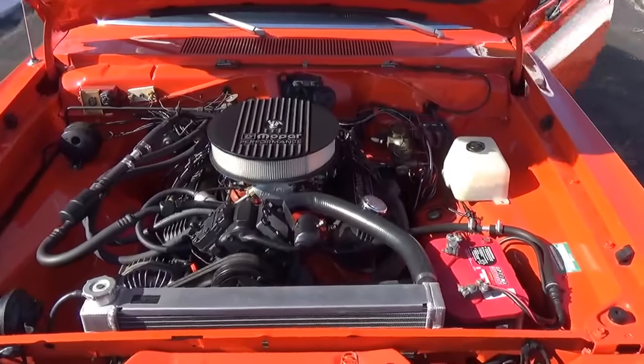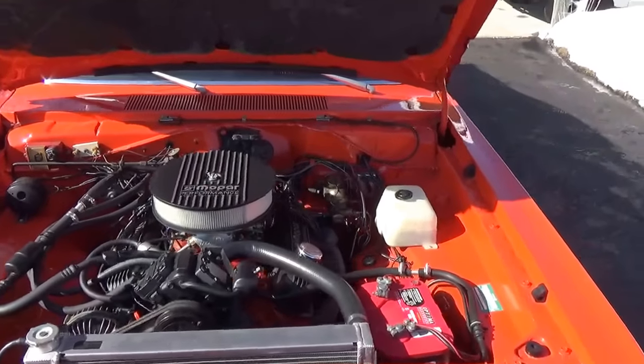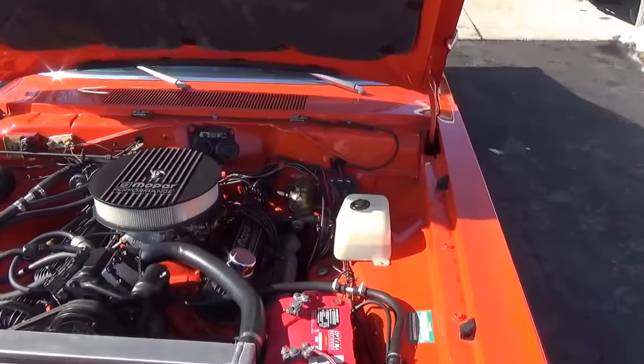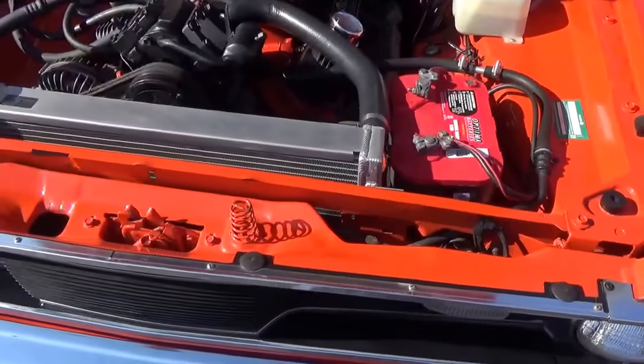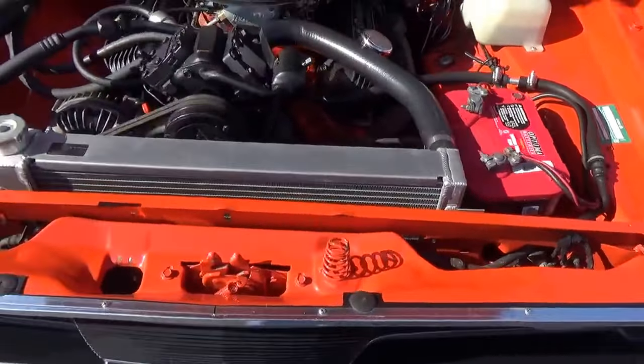Got original 340 exhaust manifolds on it, power steering, air conditioning.